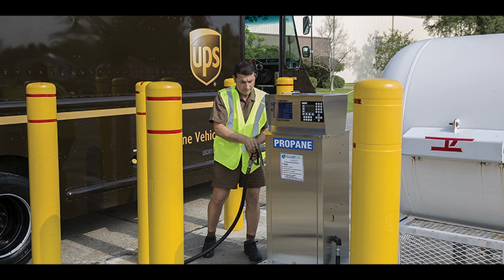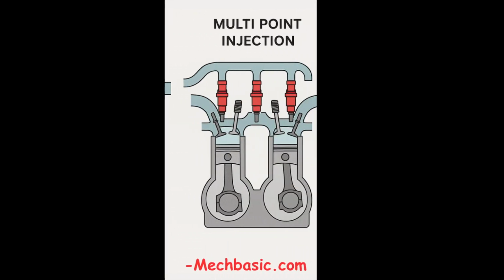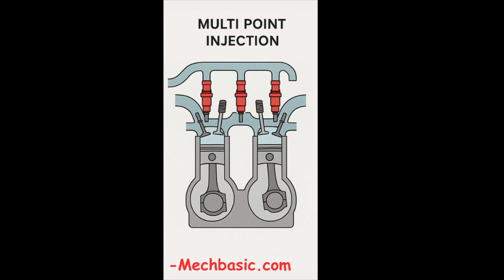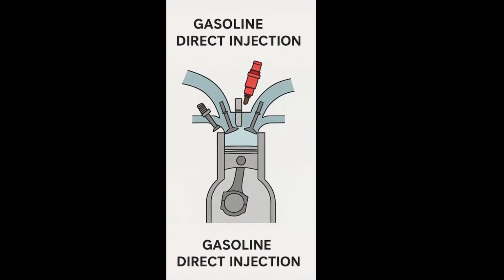Alongside cylinder design, fuel delivery also evolved. First came single-point fuel injection. One injector delivers fuel into the throttle body, mainly used in the 80s. Then came multi-point fuel injection, where there was one injector per cylinder and each injector was placed near the intake valve. This was standard in most 90s cars. Then, as we started to learn more about fuel injection, we invented direct injection. Direct injection is fuel injected directly into the combustion chamber at high pressure, common in cars from the 2000s and today.